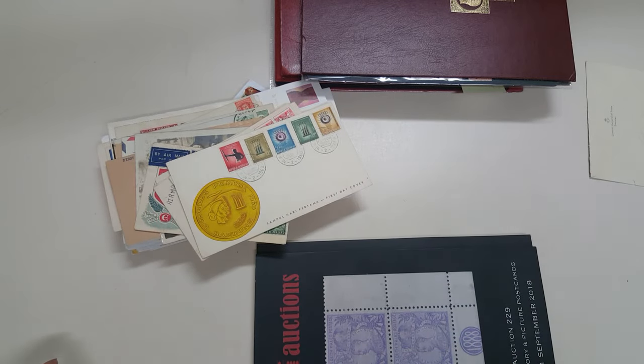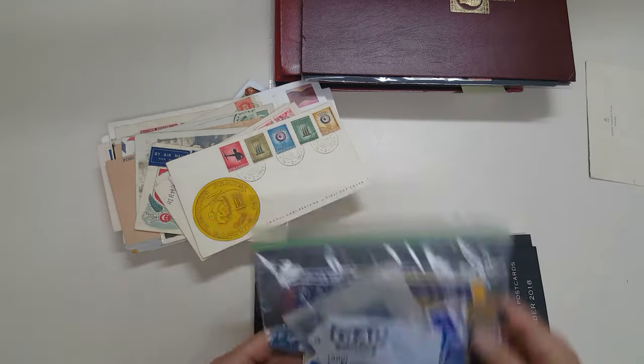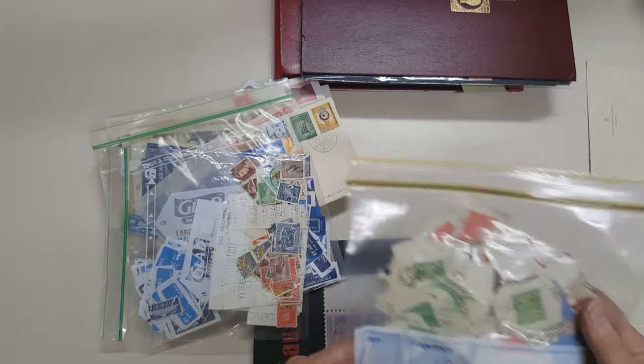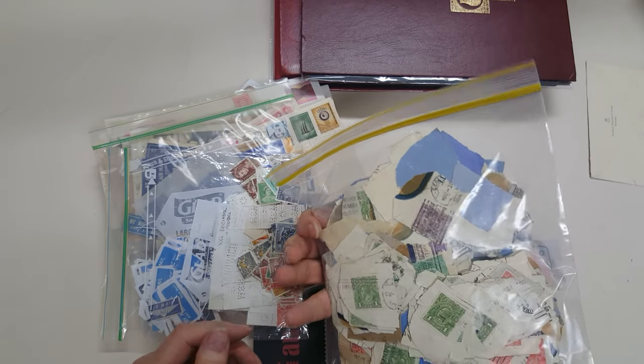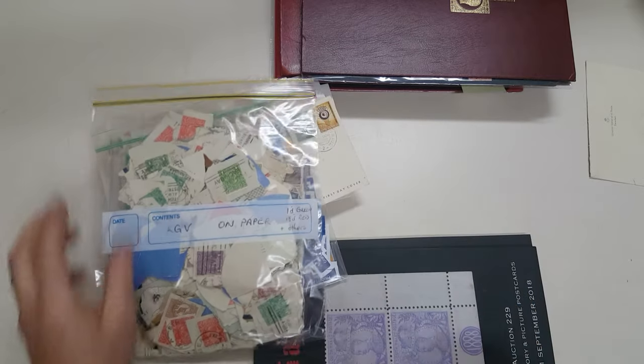And then there's a packet of airmail labels from all over the world. And there's a couple of packets of state official Perfins, and then a packet of George V heads, several hundred, so that could be a useful little lot. And that's it.